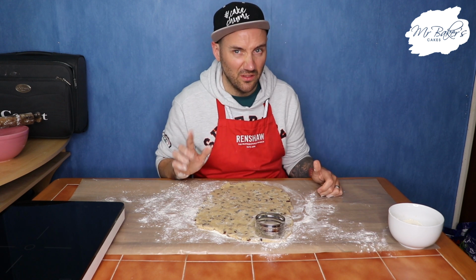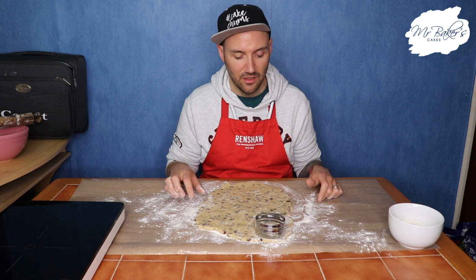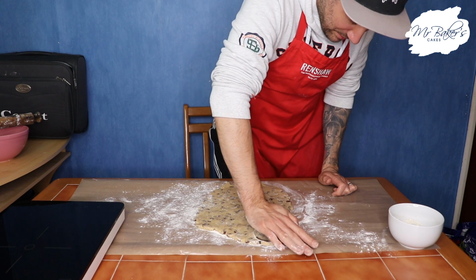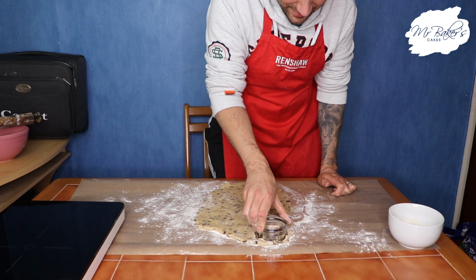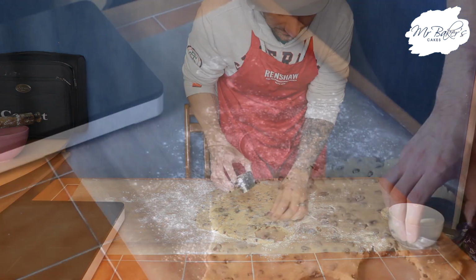Now, unlike scones, you can twist the cutter this time, and you'll probably find you need to because there's a lot of sultanas in here. I'm going to have to stand up again, so give them a good press down, twist it around, and then put those to the side.